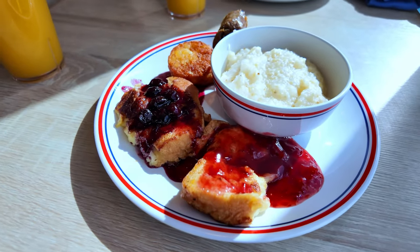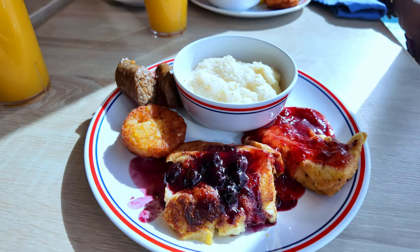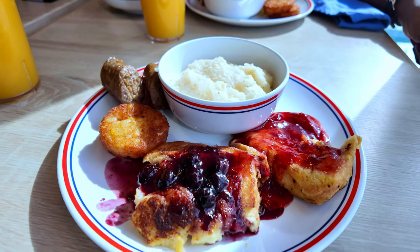All right, guys, I got French toast with grits, sausage, ham, hash browns with strawberries and blueberry toppings on the French toast.